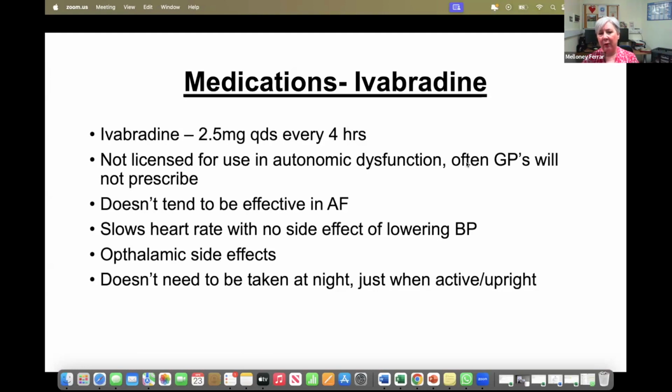I mean, to be honest, our group of patients that we see don't tend to have AF, but it does work within the sinoatrial node. So obviously in AF, you've got no impulses coming from there. The fantastic thing with ivabradine is it slows the heart rate without lowering the blood pressure. But with most drugs for patients with autonomic dysfunction, little and often works really, really well. So 2.5 milligrams taken 4 times a day, every 4 hours, works so much better than 5 milligrams BD.